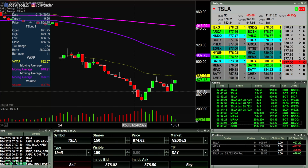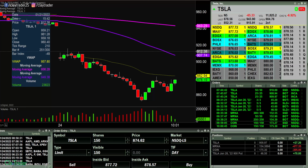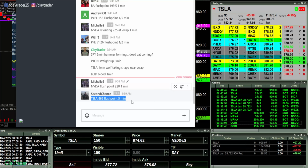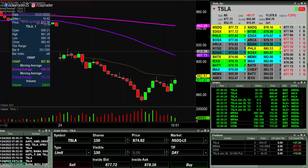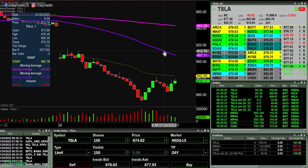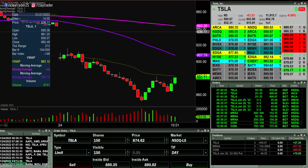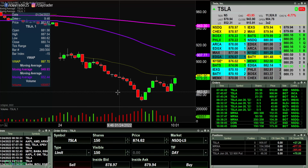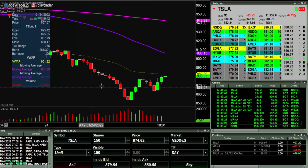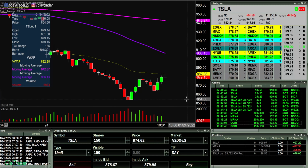Tesla, 865 maybe. Again, brought up by another member. They said 868. So I don't know if I quite agree at 868, but 865 is right around there. I mean, point being, I can understand where they're coming from. So yeah, if that level does come into play, that becomes a very, very interesting prospect there. So I'm curious, is it going to get rejected there at the VWAP once again?